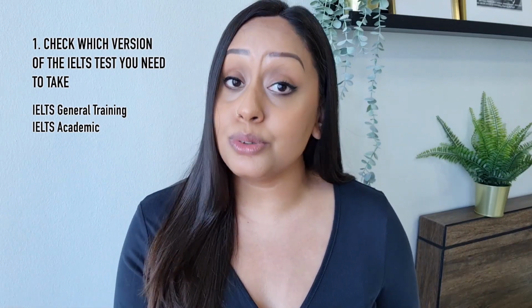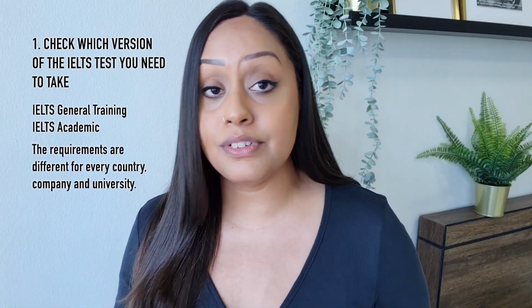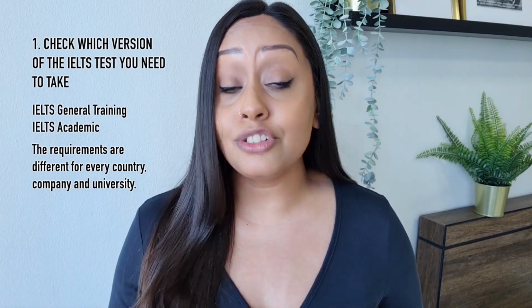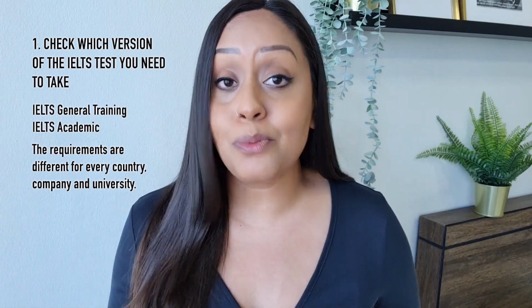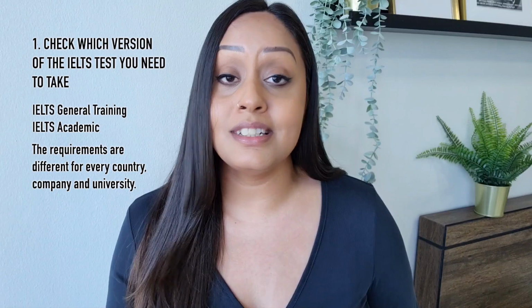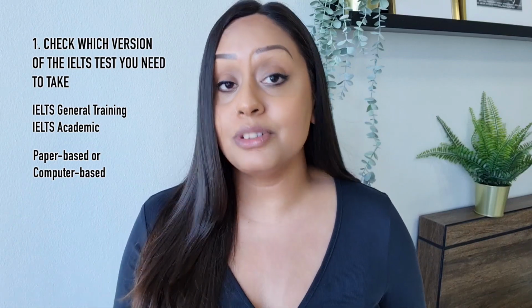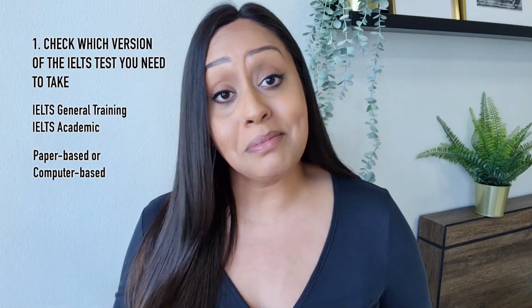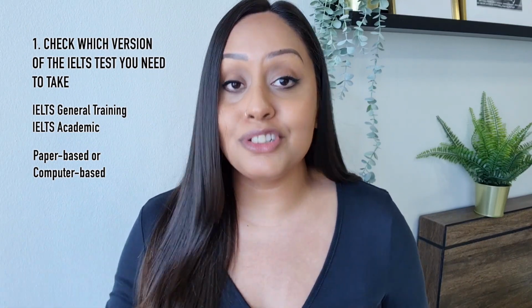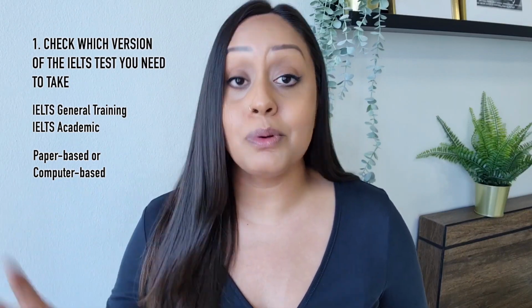However, it is up to you to find out which test you need because the requirements are different for every country, for every university, for every program, for every company. So make sure that you double check which test is required according to the reason why you're taking it, okay? As well, you need to decide between the paper-based exam and the computer-based exam. You have 2 different options. The content of the tests themselves are the same, just the way that you take them is different, okay? So you do one on paper and you do one on the computer. Both versions of the test your listening, reading, writing, and speaking. And again, the content of them would be the same, okay?